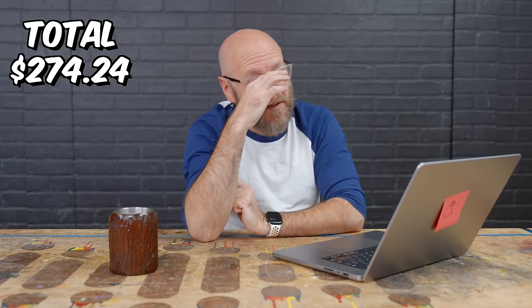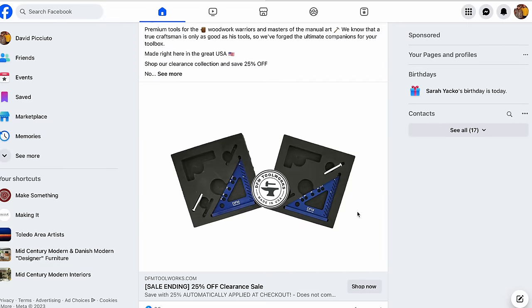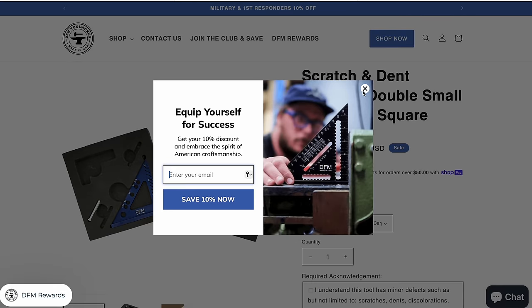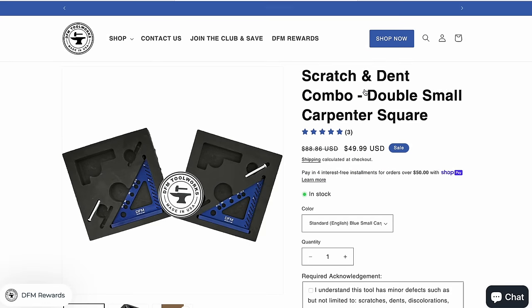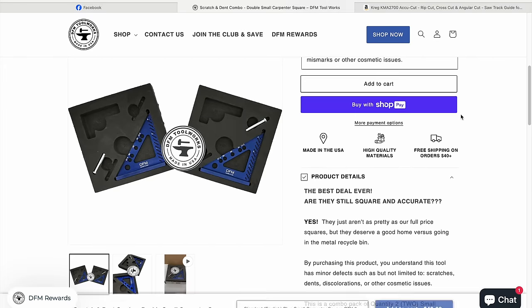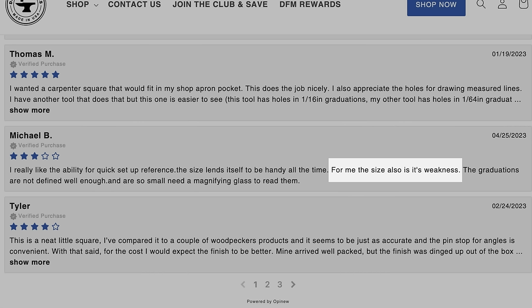Checking out. All right, so this is more like it. Company I never heard of, 25% off. Scratch and dent, these pop-ups are killing me. Scratch and dent combo, double small carpenter square. I don't know why I need two of them, but $49.99. One for each hand. Oh yeah, yeah. Duh. I can double fist it. I'm not familiar with DFM. For me, the size is also its weakness. I can relate. Doesn't matter what Michael B says, we're gonna get this anyway.